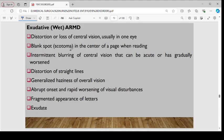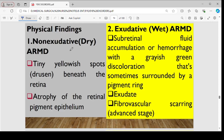For the exudative, the wet type of macular degeneration, patients are going to report distortion or loss of central vision, usually in one eye. Then you could have a blind spot, that is a scotoma, in the center of the page when reading. Then you could have intermittent blurring of central vision that can be acute or has gradually worsened. Also, distortion of straight lines, generalized haziness of overall vision, abrupt onset and rapid worsening of visual disturbances, and fragmented appearance of letters.